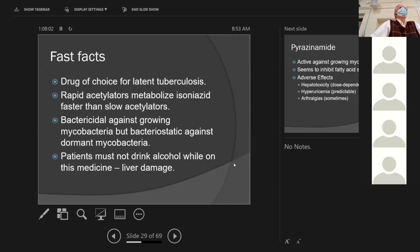Now, there is an acetylated form of isoniazid that is toxic to your liver. Some people have a genetic polymorphism that causes them to acetylate the drug faster. So for these people who are fast acetylators, the drug will be more toxic. There are genetic screens for fast acetylators. They're not commonly used. They're expensive too.